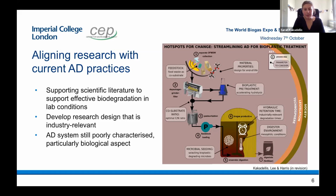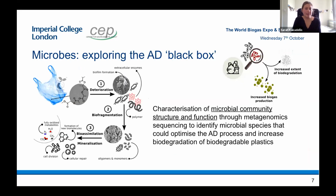So the AD system arguably is still poorly characterized in terms of how introducing new novel materials such as biodegradable plastics impacts the microbial communities that are actually responsible for methane production and for digesting these materials. And this is exactly what we're looking at now, aiming to address this sort of black box in AD through metagenomic sequencing.